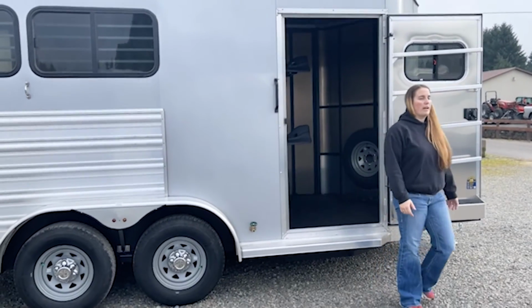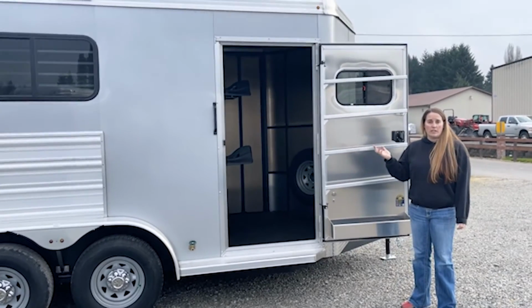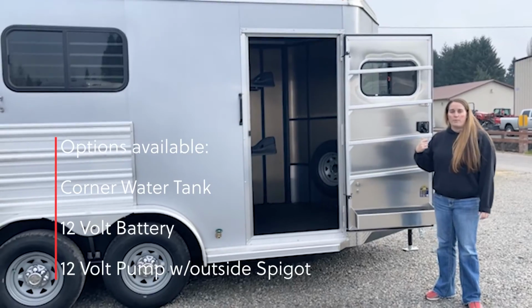This trailer, we have also added a 12-volt battery, so all of your interior and exterior load lights will work without being hooked up to your vehicle. They do have a separate battery.